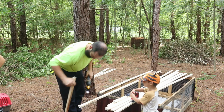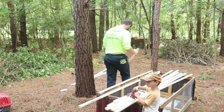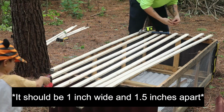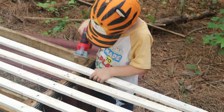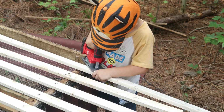I see one, two little white rabbits. I don't know where the black one went. So these slats are 1 inch wide and they're being nailed 2 inches apart. Oh. It's totally bowed. Hey. You cutting it off for Daddy? Yeah.